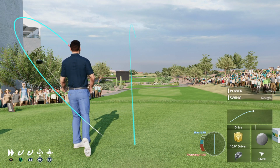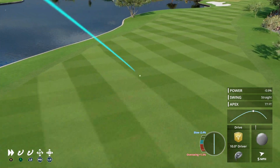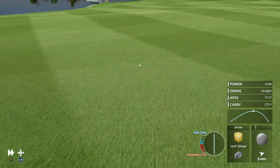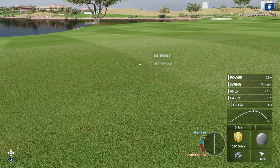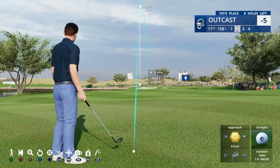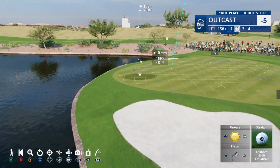Curve for me. Yeah, that's good. It all looks so simple when you're going good, doesn't it? And that is yet another solid drive. I love how almost all these drives are over 300 yards. Great tee shot here at the 11th.